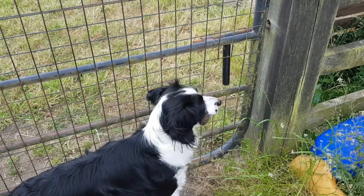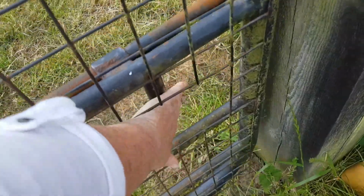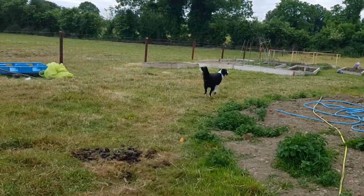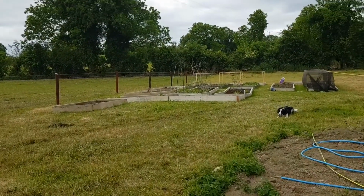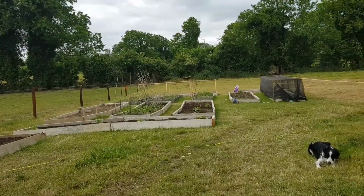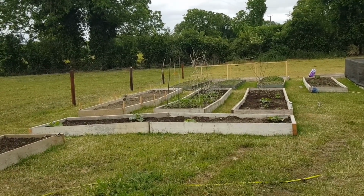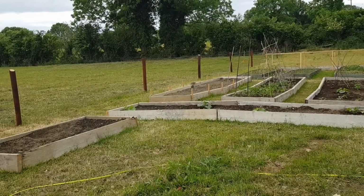So we'll head out to the main garden now. Cara has decided to join us. We've had some pretty bad luck recently with this garden. Firstly, as I said before, everything was killed off by the frost. We managed to get it back into a pretty good state, and then we had a jailbreak. The horses got in overnight. We didn't know they were in here, and they just wreaked absolute havoc on it.